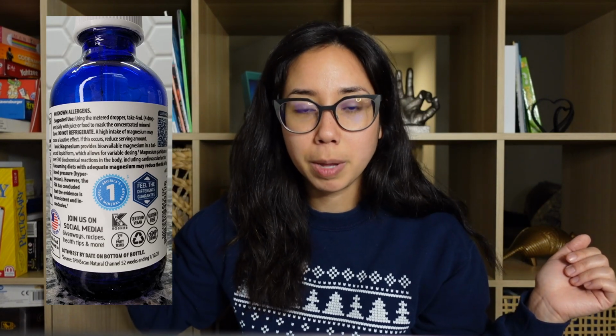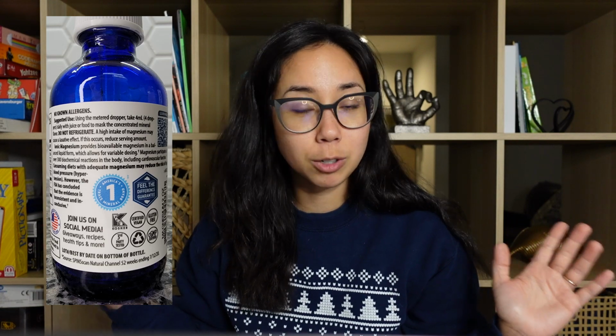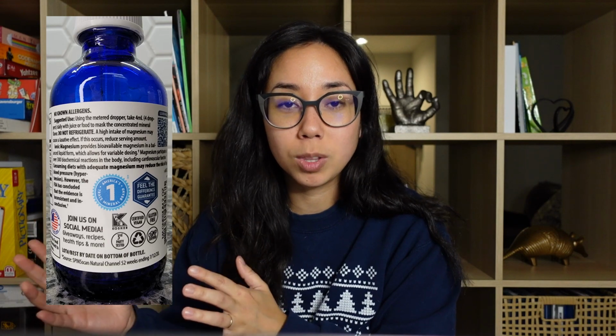Okay, so in this little paragraph, there's just a bunch right here. So here's where we learn about ionic magnesium. I still don't know what ionic is. It just says that it's in liquid form. And then there's a general fact about magnesium that it helps with over 300 biochemical reactions in the body, which is a basic magnesium fact. It's not specific to ionic magnesium. It's responsible for over 300 biochemical reactions in the body. I don't know if you know that, but that is pretty amazing.